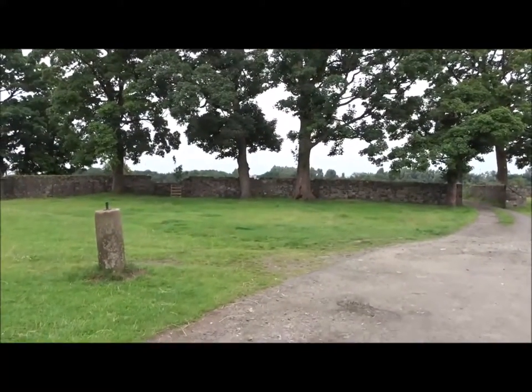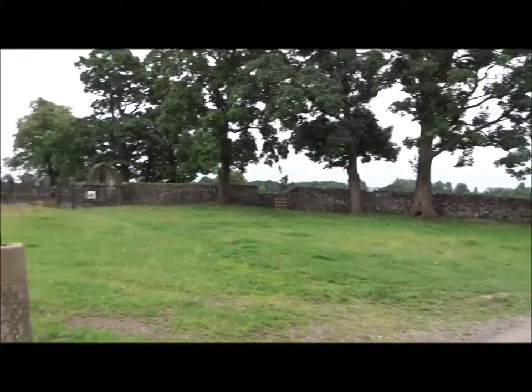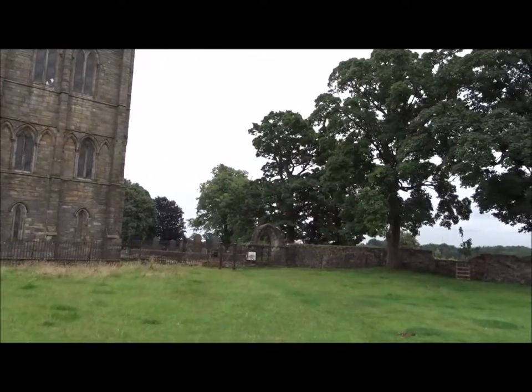Oops, cattle grid. That's the bell tower there. Let's go in.